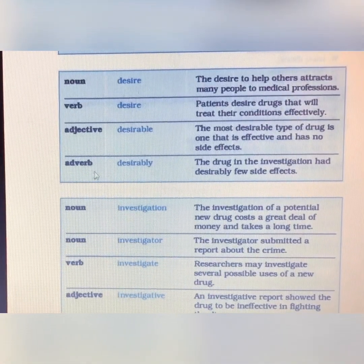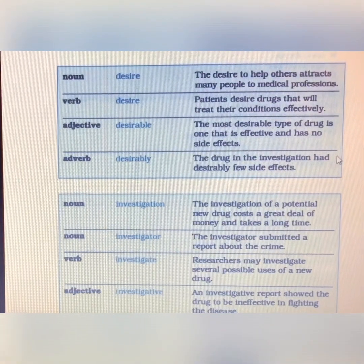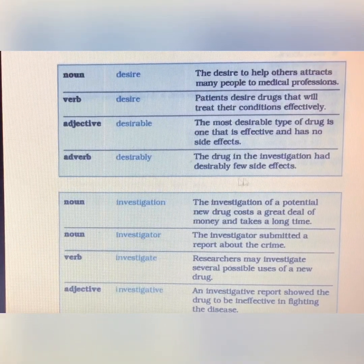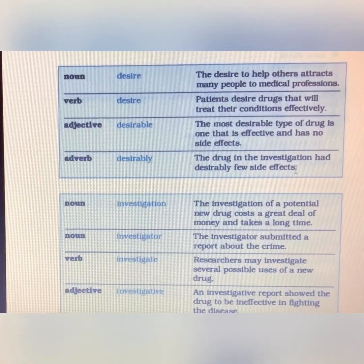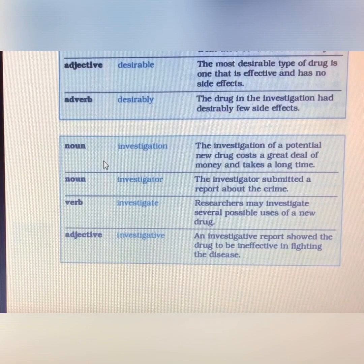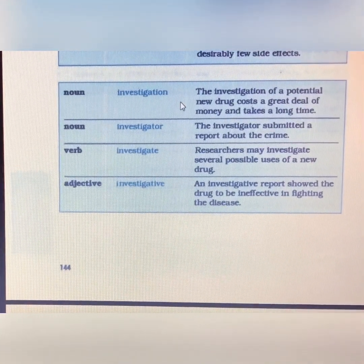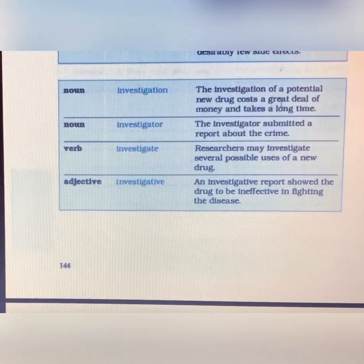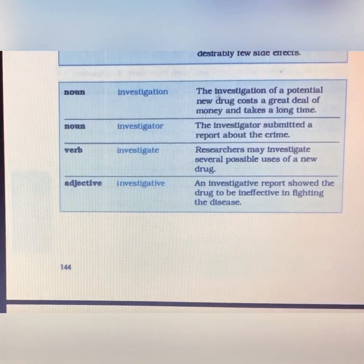And the adverb form is desirably. The drug in the investigation had desirably few side effects. So had desirably few side effects. The next word, investigation. Its noun form is investigation, as I mentioned. The investigation of a potential new drug costs a great deal of money and takes a long time. The investigation.